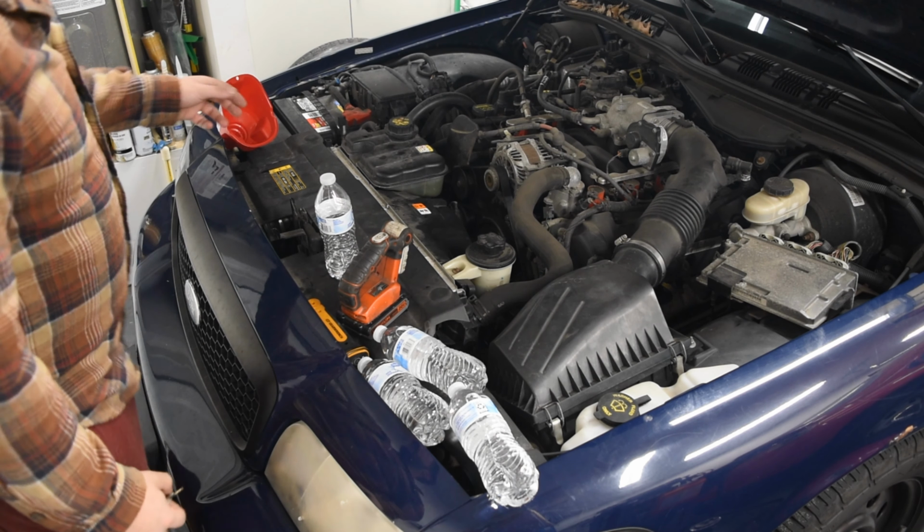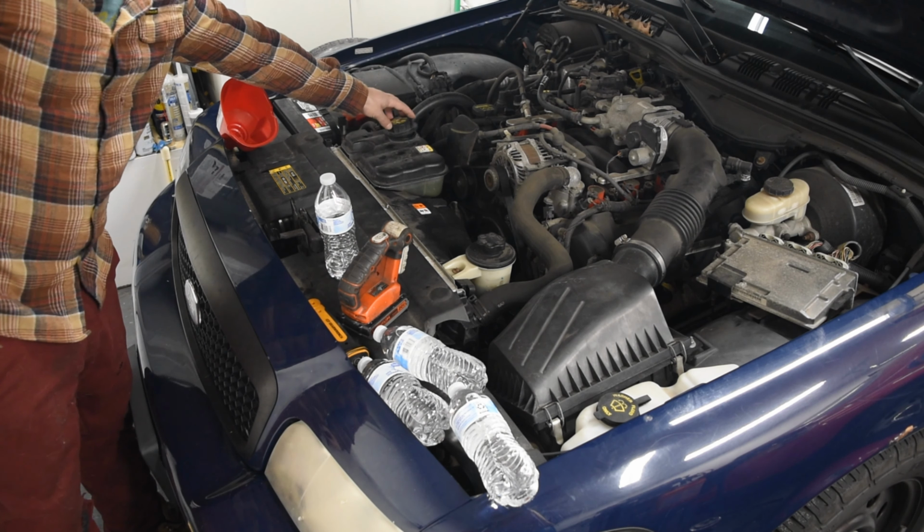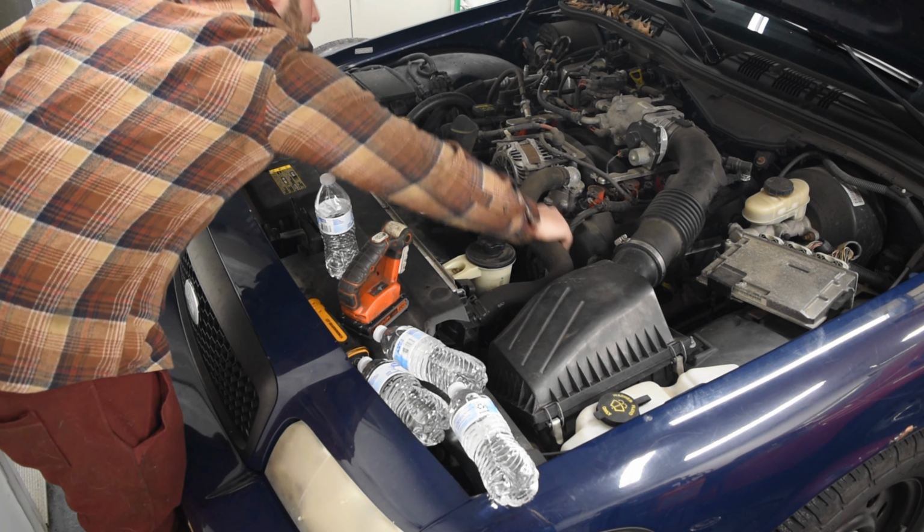So now what we'll do is start the car up, let it get up to temperature, and massage the hoses to see if we get any air bubbles moving through. You can kind of hear it sloshing even now, so there's definitely still air in the system. So we'll start the car with the heat on, get all the coolant circulating through, and hopefully get all the bubbles out, and we will be done with this water pump job.